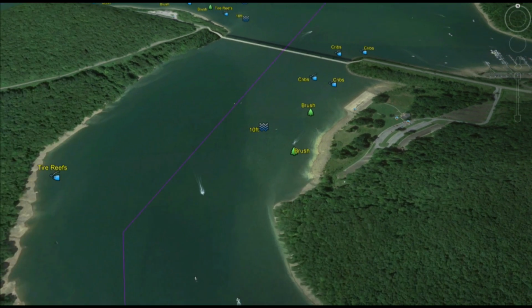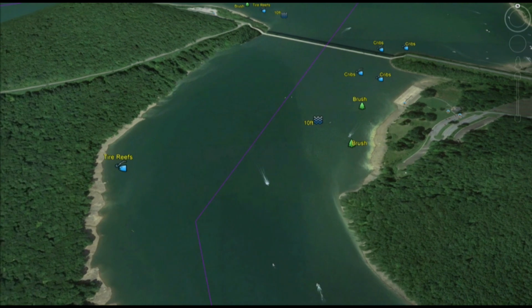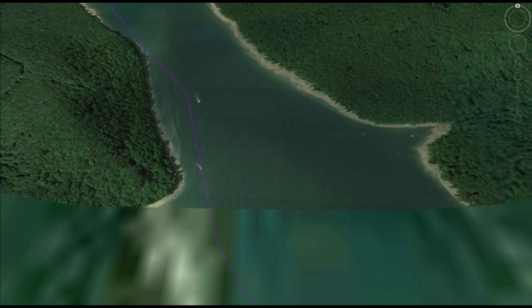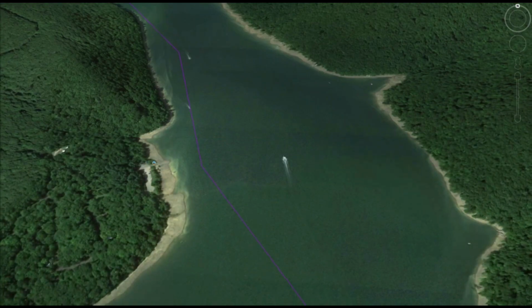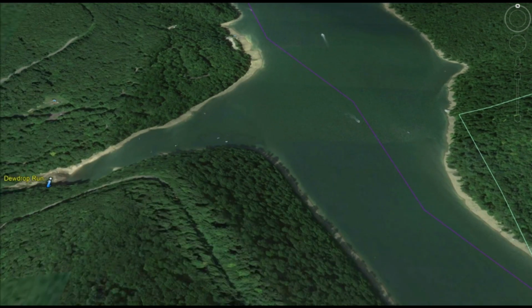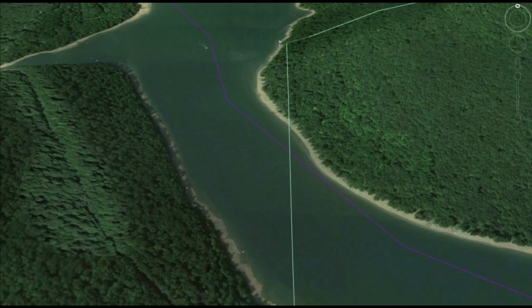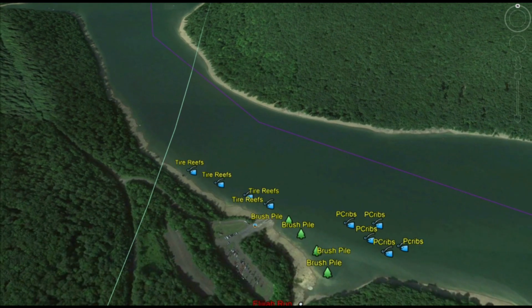We're going to follow the channel down. You're going to notice some tire reefs on the opposite side. And as we follow the channel south, we are going to get to a point where we're going to hit Dewdrop Run. Now, again, anytime you guys find a run, it's a good area to focus on because you have water coming out or water going in, and those areas are going to hold fish. So we're going to work our way south here, and we're going to get to Elijah Run.